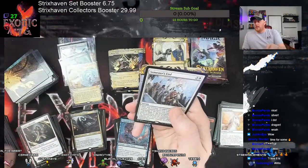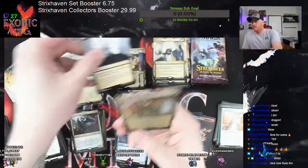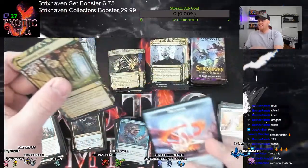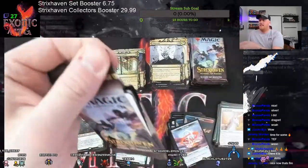Fracture's good. Semester's End is good. Eliminate. A foil, ew, that is not a good foil. I'm gonna pretend like we didn't just get that.